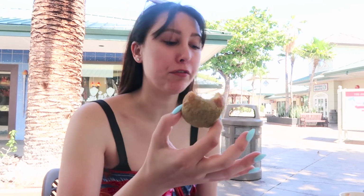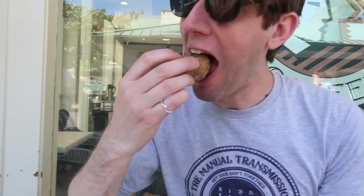But I don't get any matcha from it. Here, you try it. This one has more sugar, I think, than the other ones we tried. That's what makes it more like a zeppole. But you don't get any matcha, right? Zero matcha. Very, very strong amounts of just deep fried flavor.